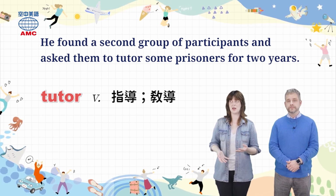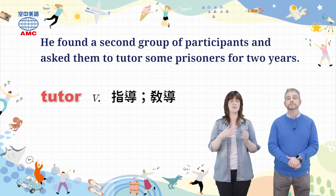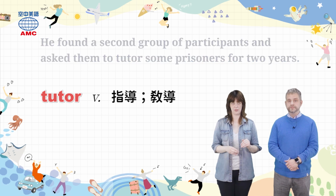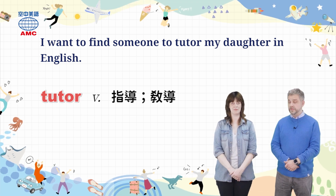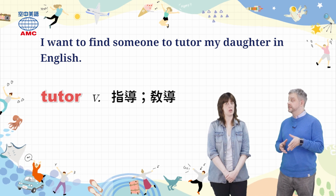So they teach small groups of students. They teach a single student. If you ever had a teacher who only teaches you, that's your tutor. So an example sentence, you could say, I want to find someone to tutor my daughter in English. Yeah. Often a tutor might only specialize in 1 or 2 subjects. That's right. And teach those.